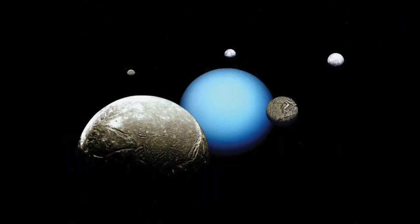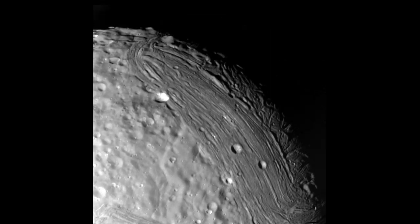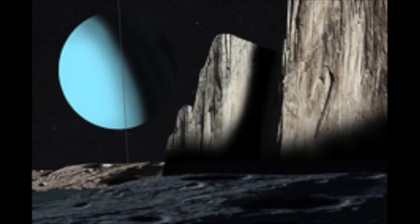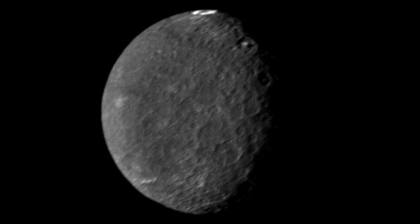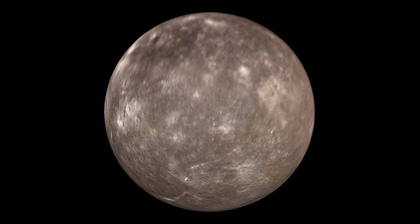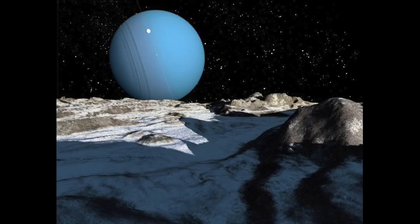The 5 largest moons are Miranda, Ariel, Umbriel, Titania, and Oberon. Miranda is the smallest of the 5 and is notable for its unusual surface features, including cliffs as tall as 20 kilometers. Ariel has a heavily cratered surface and distinct grooves, while Umbriel is known for its dark surface and cratered terrain. Titania is the largest of Uranus's moons and has a relatively smooth surface with few craters, while Oberon has a heavily cratered surface and is believed to have a subsurface ocean.